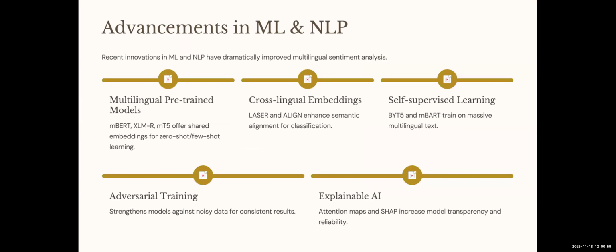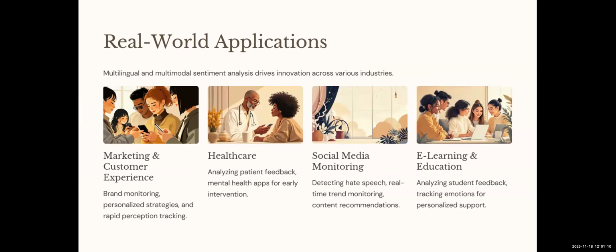Then we looked at advancements in ML and NLP, such as pre-trained models, cross-lingual embeddings, explainable AI, adversarial training, etc. We also looked into real-world applications of sentiment analysis, like personalized strategies and tracking trends on social media. In healthcare, we can easily detect mental illness through the data. We can monitor hate speech and improve the student learning process.